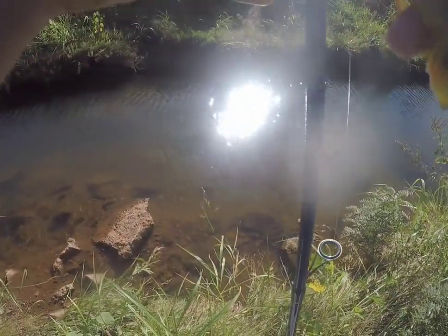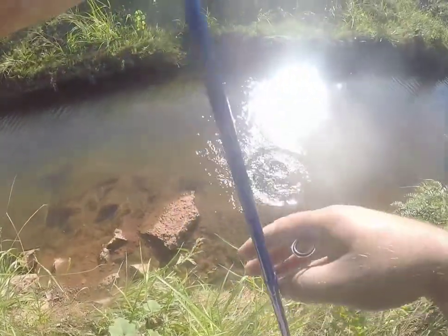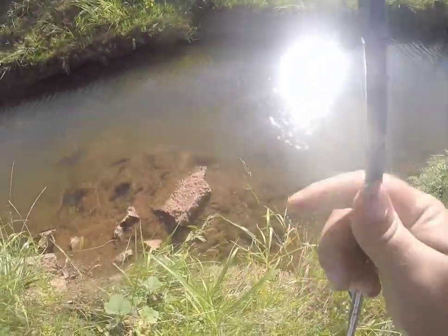Caught me a little green sunfish. Pretty sure the one we got in the bucket's smaller. Well, that's why I lost those fish. Man, my hooks are all kinds of bent out of shape. Fix that. Wow.